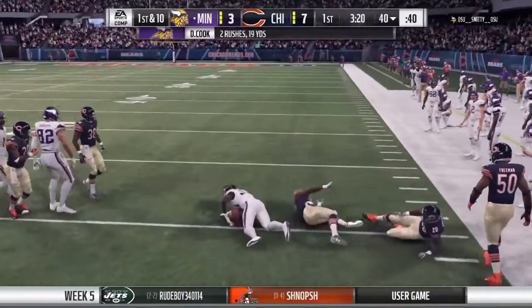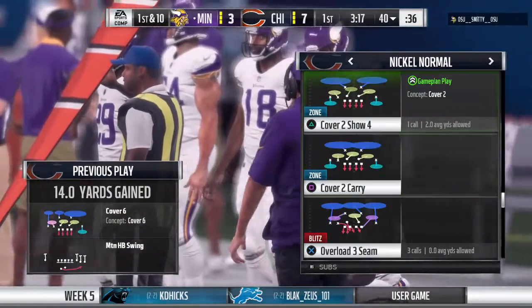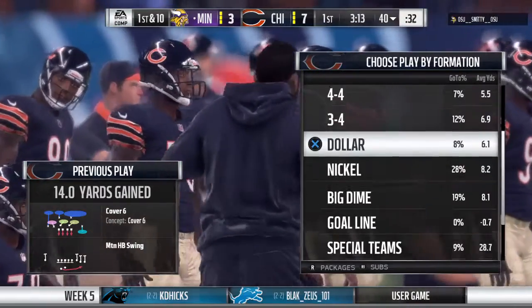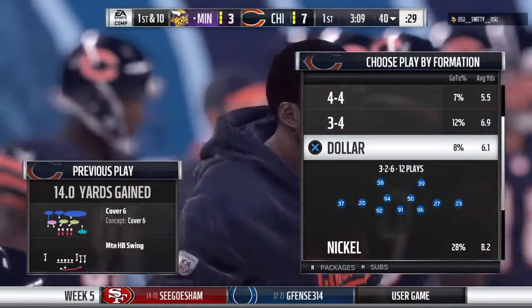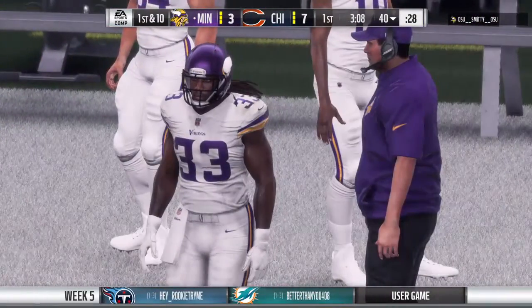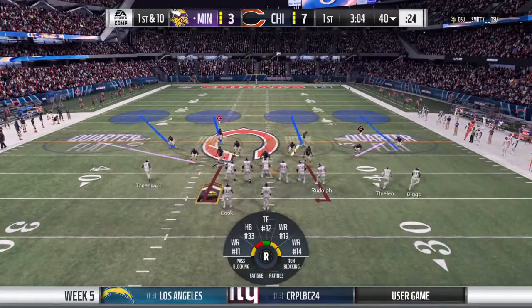Room here to run. And down he goes, but he takes it up to the 40. A really nice pickup of 14 yards, and it moves the sticks. Counting down toward the midway point in quarter one.